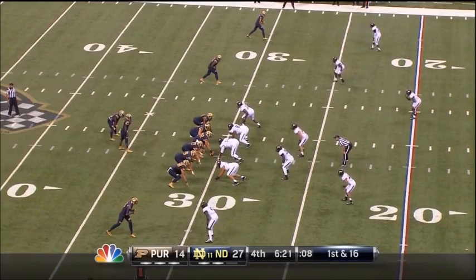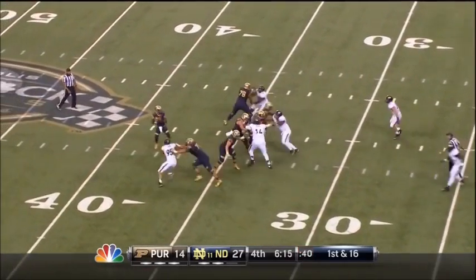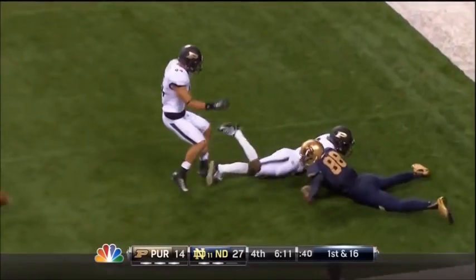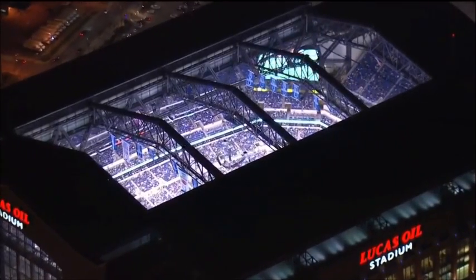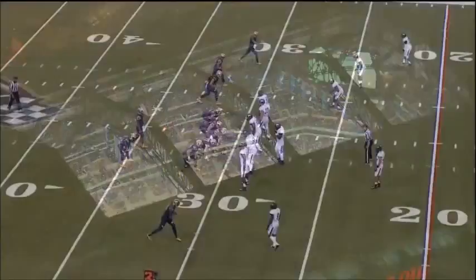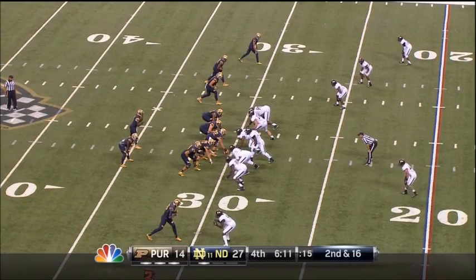Now Notre Dame with a 1st and 16. Looks like a corner blitz. And for the end zone. And knocked down at just the last minute. Indianapolis, Lucas Oil Stadium, Shamrock Series game, as Notre Dame looks to go 6-0 in the Shamrock Series contest. Leading 27-14, but 2nd and long.